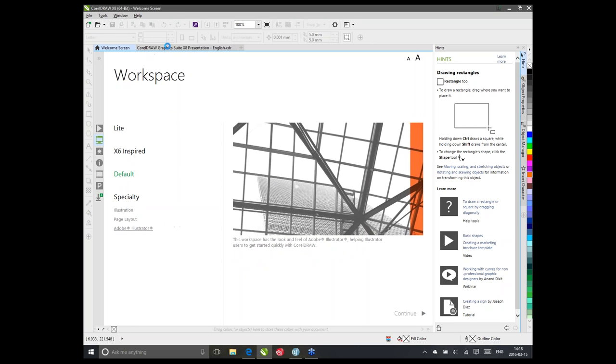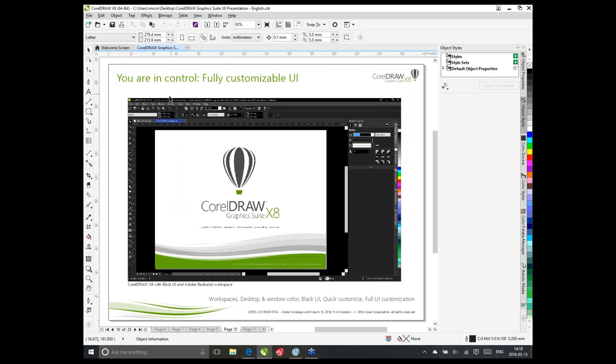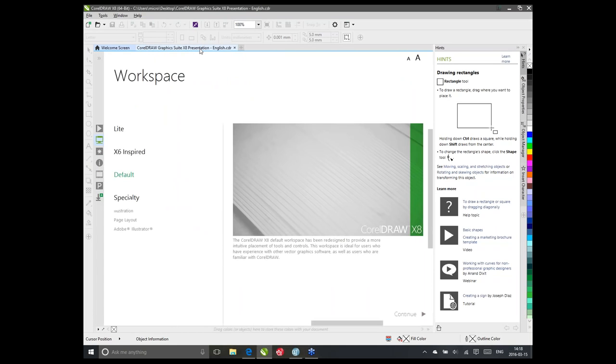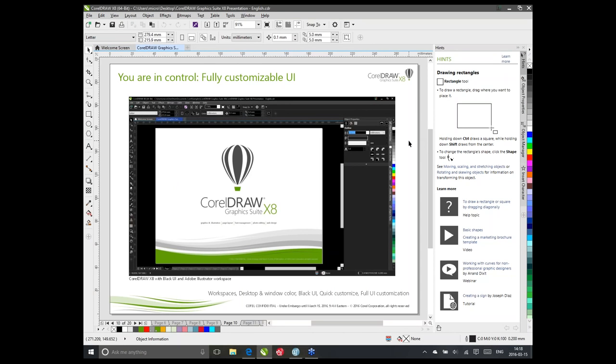And you can just click on that button and you will see that that combined with the dark UI will make those users who are coming over from Adobe feel much more at home. I have to admit, I'm completely lost with that UI, so let me switch back to the default workspace. Very important for us is to offer our users the choice in order to be able to customize the environment that they use day in and day out the way they want it. So do you want dark? Do you want a different UI? Do you want a different layout of your workspace? You can choose it all.